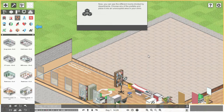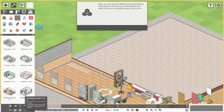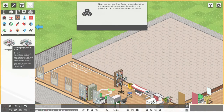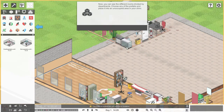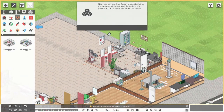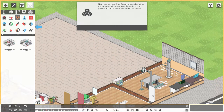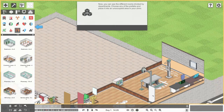Let's see the radiology department, just because I'm curious to. No, this is a common room. We have cardiography and sonography. Man, I suck at this. Look at the differences. Wow. Okay. I understand why they're calling my rooms ugly.